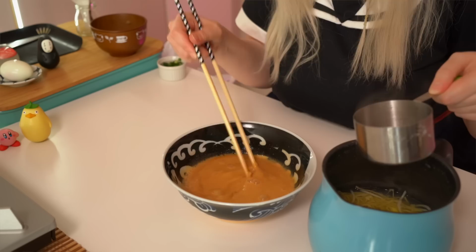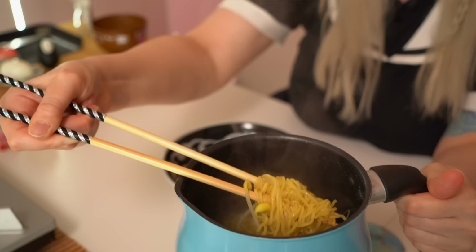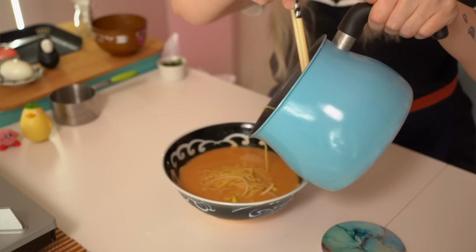If you want the broth to taste a little bit saltier or stronger, you can just taste it as you go. Nice. Look at these beautiful eggy noodles. They are awesome. You can tell it's different than a normal instant ramen pack, right? Look at that. So much.